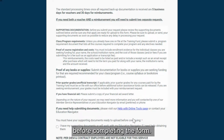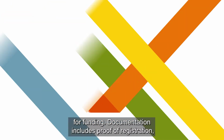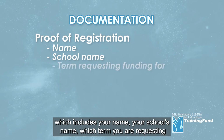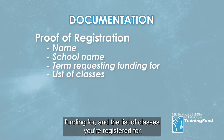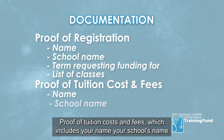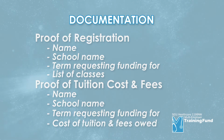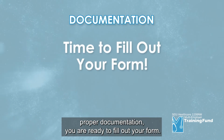Before completing the form, members should collect the required supporting documents necessary for funding. Documentation includes proof of registration, which includes your name, your school's name, which term you are requesting funding for, and the list of classes you're registered for. Proof of tuition costs and fees, which includes your name, your school's name, the term you are requesting funding for, the cost of tuition and fees owed to your school. Once you've collected the proper documentation, you are ready to fill out your form.